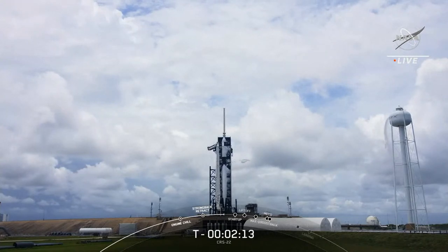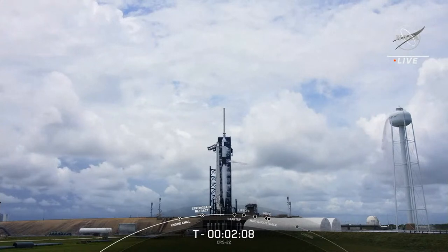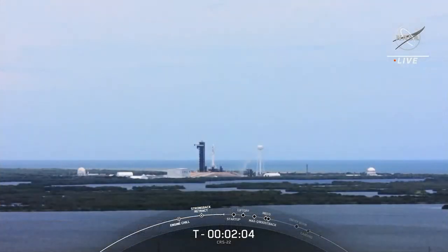Yeah, and we just heard that call out for first stage LOX load complete. Next major activity here will be second stage LOX load complete. That usually happens around the T-minus 2 minute mark, and that wraps up propellant loading for Falcon 9 until liftoff.